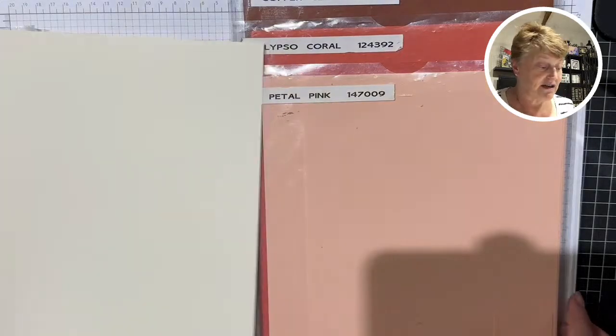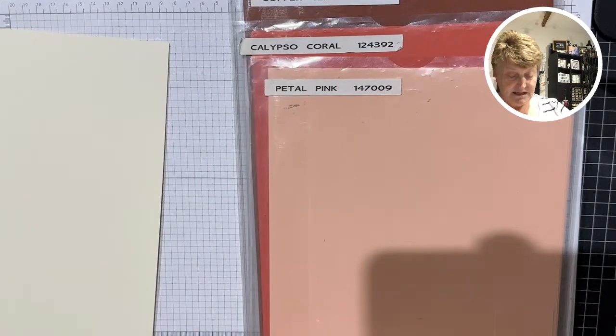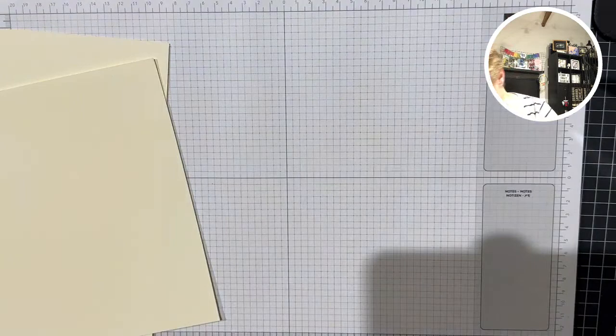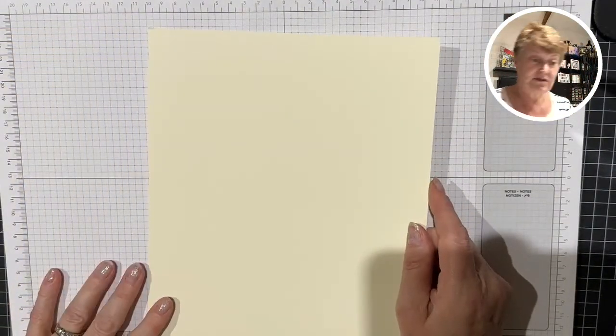So my base card, I'm going to get cream vanilla out just for the time being, but I need to work on a sheet here. We'll leave all of those to one side because I don't know how we're going to mount this yet. So let's, guillotine might help.